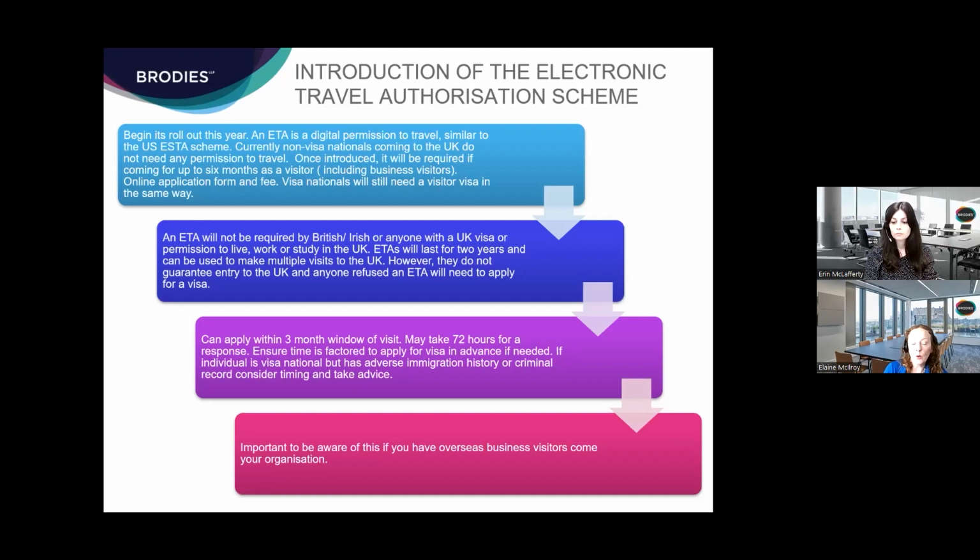In terms of who won't need an ETA, if you're British or an Irish national, you won't need that, obviously, to come to the UK. And also, if you've already got a work permit or other form of visa to come to the UK, you won't apply for an ETA. You will just continue to apply for your visa in the usual way. There'll be a 3-month window before your visit to the UK when you can apply for one.